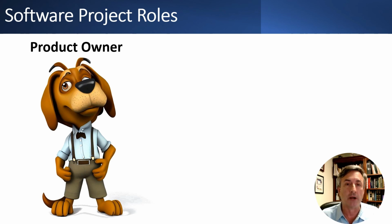The first role we'll talk about is the product owner. This is you. It can go by various different names like product owner, product manager, program manager, VP/director of X project. But it basically means that this is the person that upper management is holding responsible for the overall success of the project.